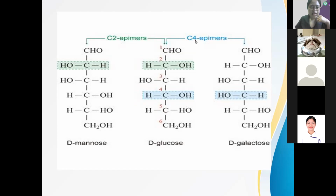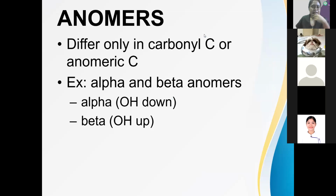Okay? Pero parehas ni sila class na dili mirror image and they are also not superimposable. Okay? And then lastly, I think this is the last one for optical isomer before we'll take a break again. So differ only in carbonyl carbon or anomeric carbon. So mao ni siya ang katong na ay alpha and beta sa ilahang pangalan. Most of the anomers is they are different at carbon number 1.